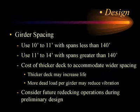That considers all kinds of the fact that you have to form a different deck. You may pay more for the forming materials. Your deck might be a little bit thicker. There might be a little bit more reinforcing in it. But for the cost of steel, the wider girder spacing is going to save money. You're probably not going to significantly increase the cost of the deck such that you're going to negate the savings on the steel. But you have to consider that.